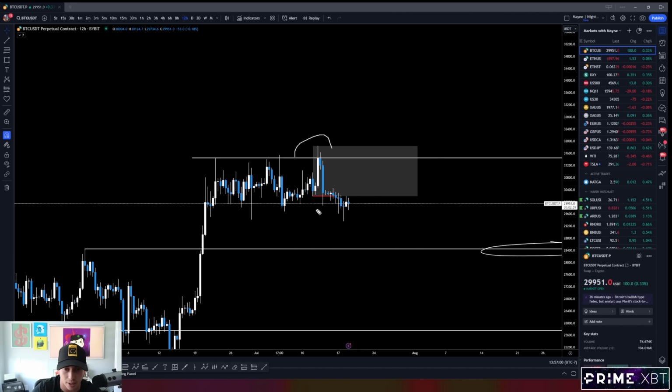We have the weekly SFP, the 12-hour market structure break with the 12-hour breaker. I'm looking for reasons to short here down into this weekly area where I want to long. Now, I've filled some of that short already. I still have available risk to allocate to this trade if we trade higher and I want to add size.